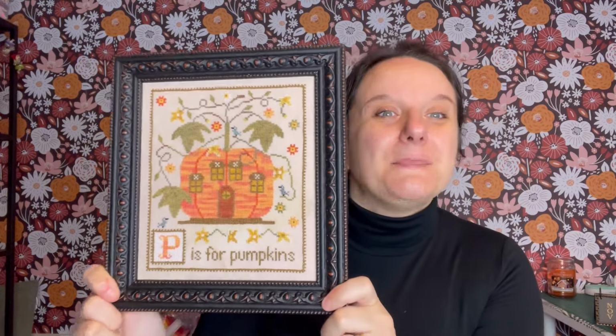I don't have the model with me, but all of the photographs of what's included in the chart are on my website. I also revamped and updated the website information. For most of the charts, if you go onto a particular chart, you will be able to see all the floss requirements for the design and the fabric. I also linked the places where the fabric or floss packs can be purchased, so you can basically shop everything in one place, which I found really useful. So we've got P is for pumpkins.